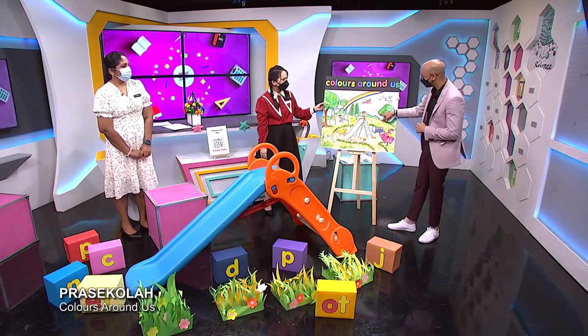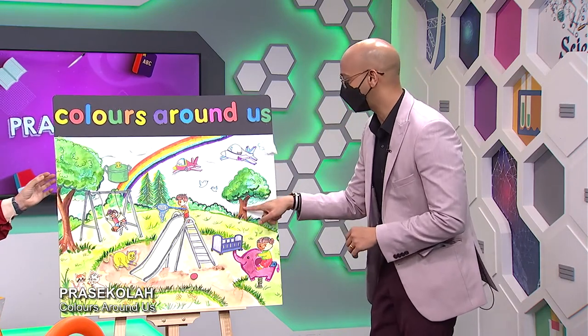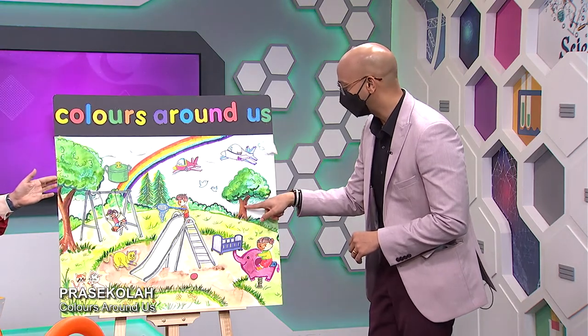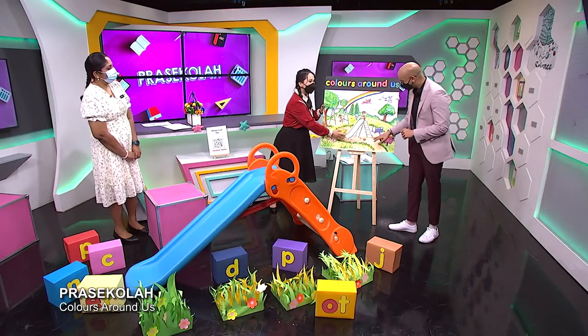The trees over here look green. The other colors, oh, part of the tree as well. This one here, I think this is the trunk. The trunk, yes. It's brown. And the sand, brown. Here also brown. Also brown, yes.